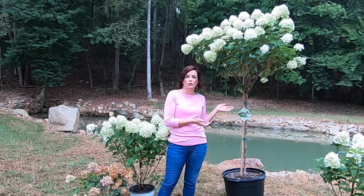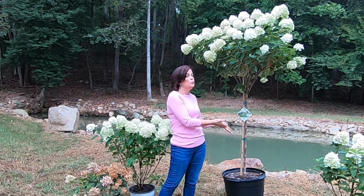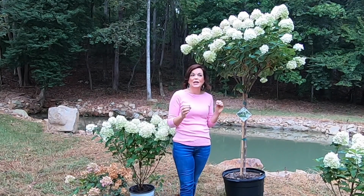Then we have this gorgeous specimen. This is actually a Limelight hydrangea tree. Traditional Limelight that has been pruned and trained to be in a tree form. These make fantastic specimen plants in your yard.